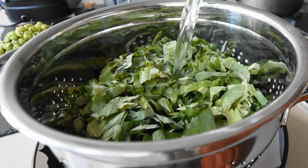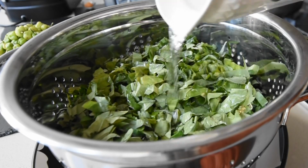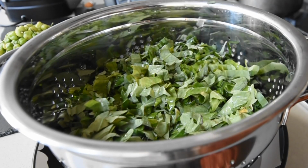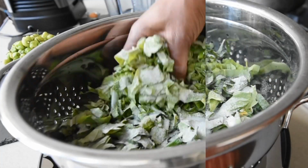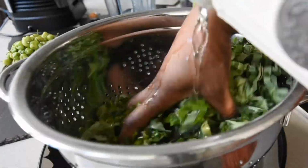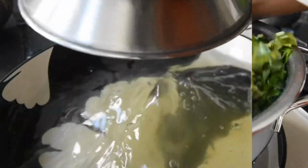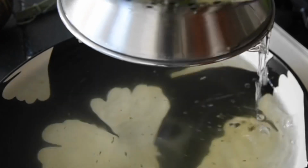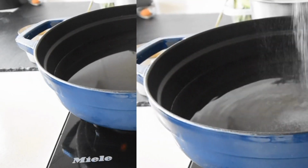So once I did chop it, what I then did was wash it till the water did run clear. So I did that, and I also sprinkled a lot of salt on it. So if there was anything untoward, that would just kill it. It will take you about 3 attempts for the water to run clear.